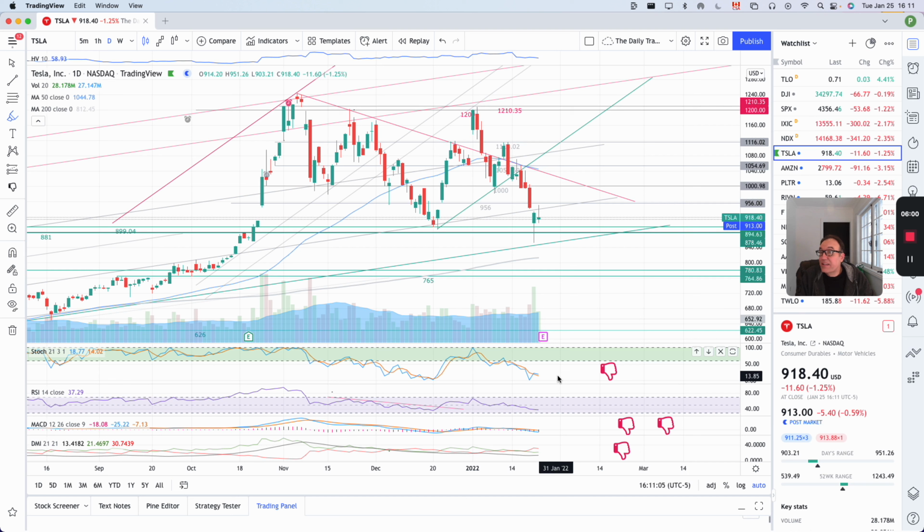So stochastic at 18, so still very low for Tesla on the daily chart. So nothing shows that the stock wants to recover yet. All of the other indicators are quite low too. And let me just talk about something.